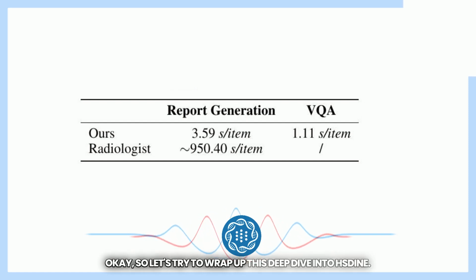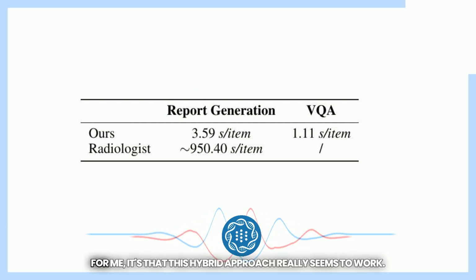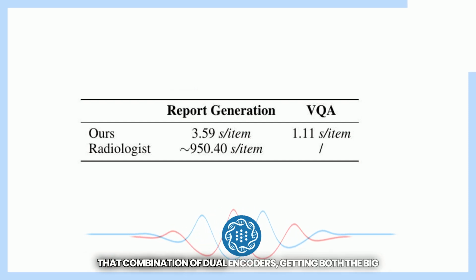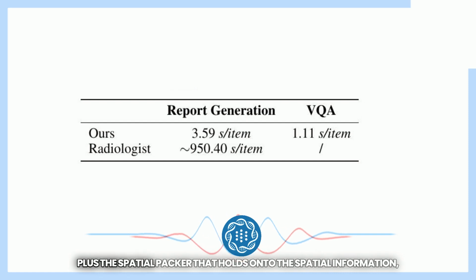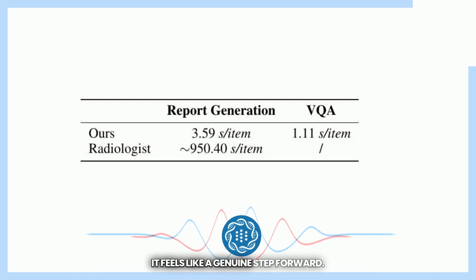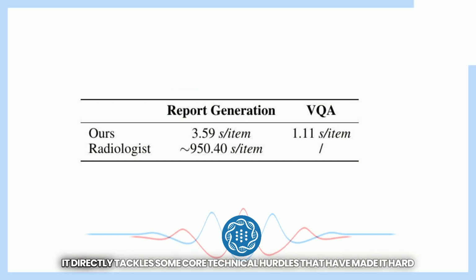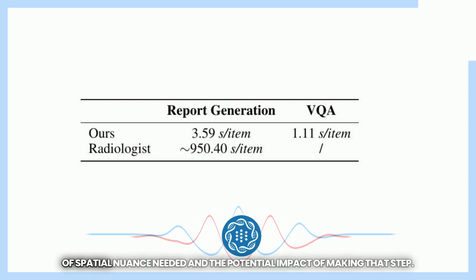Okay, so let's try to wrap up this deep dive into HSENet. Yeah. What's the single biggest takeaway message for you? For me, it's that this hybrid approach really seems to work. That combination of dual encoders getting both the big picture and the fine details, especially with that clever 2D guidance, plus the spatial packer that holds onto the spatial information, it feels like a genuine step forward. It directly tackles some core technical hurdles that have made it hard for AI to truly understand complex 3D scans like CTs with the kind of spatial nuance needed.